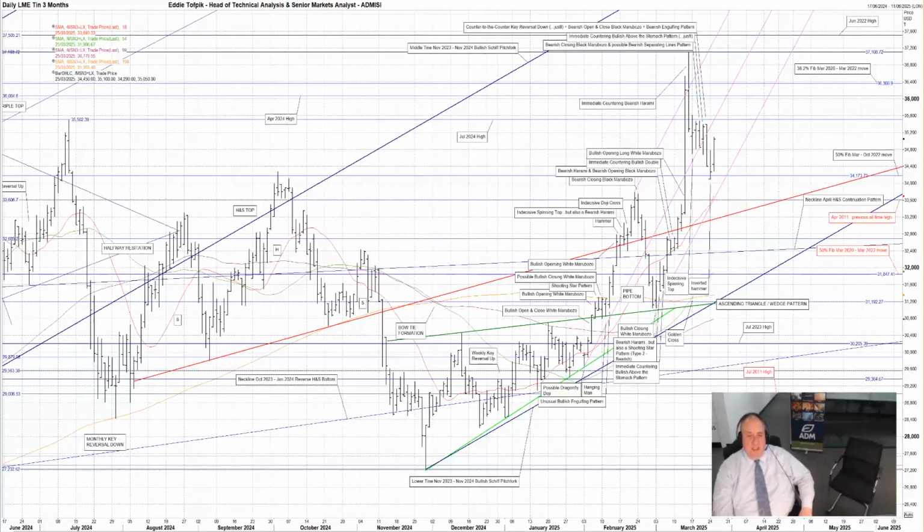7 weeks ago, I detailed the basic constructions of this pattern, and then 6 weeks ago, with the move up over the green upper trend line, especially the long moving average, I placed a primary target topside in what was then the 33.150 area, and a secondary, harder to reach target up in the 34.500 area. 5 weeks ago, prices reached the primary target, and 2 weeks ago, in a fantastic bullish opening long white Mariposa, prices managed to reach and exceed the secondary target.